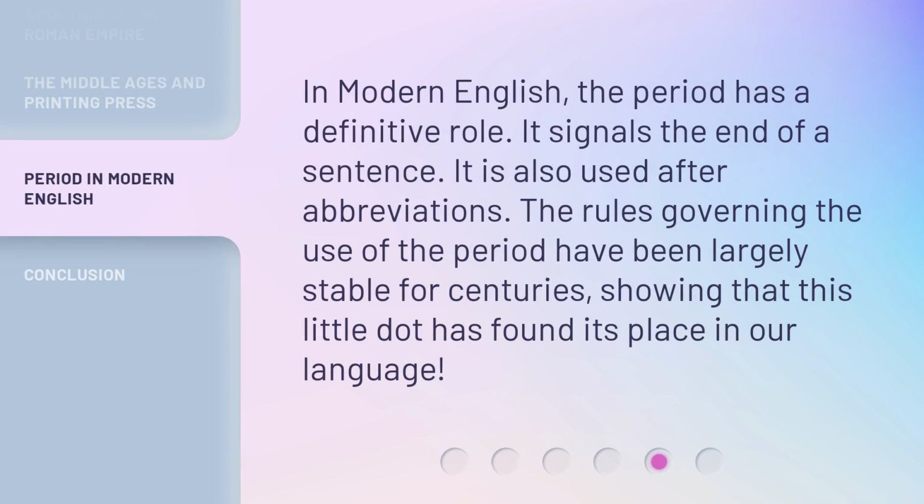In modern English, the period has a definitive role. It signals the end of a sentence. It is also used after abbreviations. The rules governing the use of the period have been largely stable for centuries, showing that this little dot has found its place in our language.